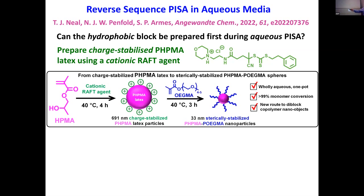They're big, they're relatively ugly in terms of their size distribution, around about 700 nanometers in size. And then you use these latex particles as a precursor, and you add a hydrophilic monomer, OEGMA in this case. The monomer diffuses into these particles, and the locus of the polymerization of that second block is exclusively within the particles. And remarkably, these large latex particles rearrange to go from charge stabilized 700 nanometer particles to 33 nanometer sterically stabilized particles.